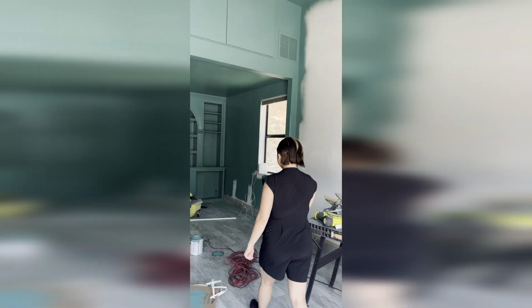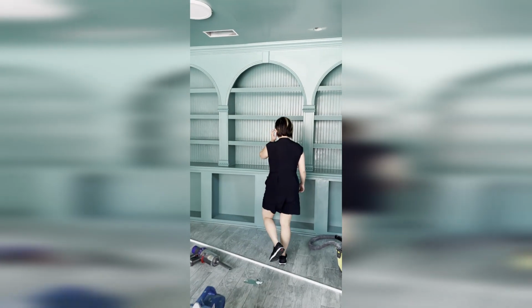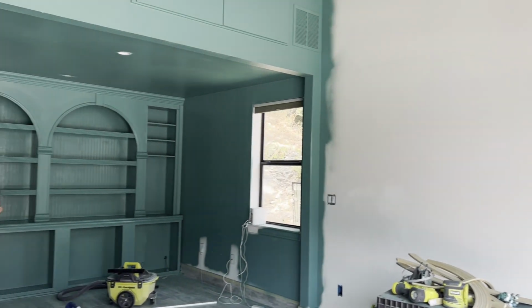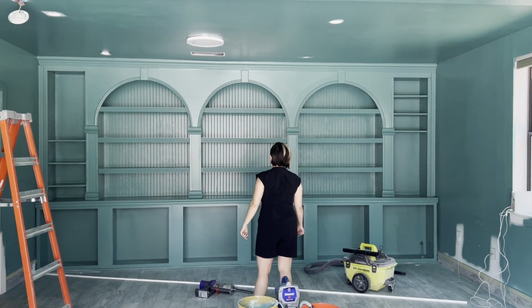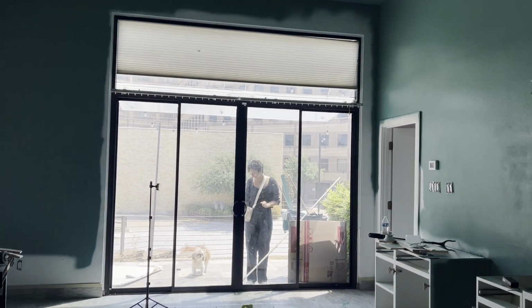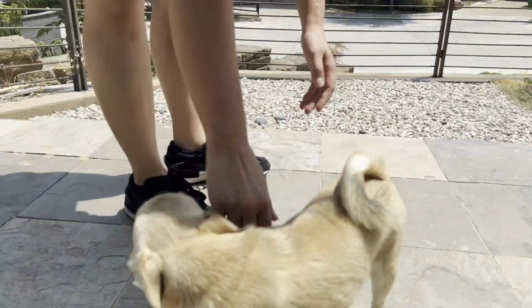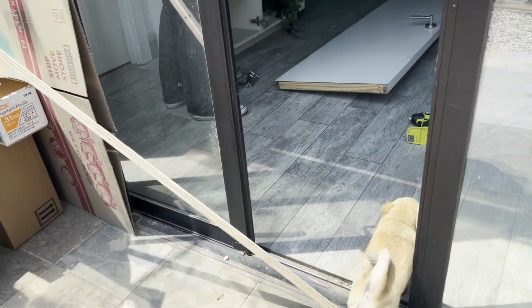Wow! Look at this! I love it! This color looks so good on here. I freaking love this. This is my first time seeing it. This is way better than what I imagined. I knew Daniel was going to do an amazing job, but this is phenomenal. And I cannot wait to make content in this new content studio that we've created.